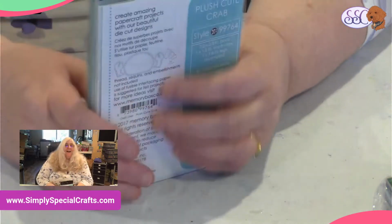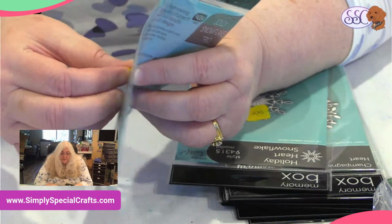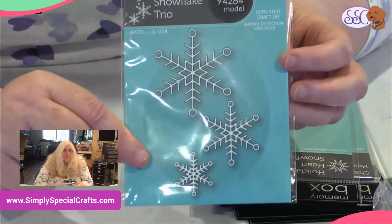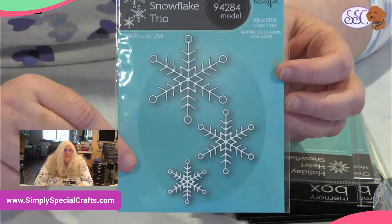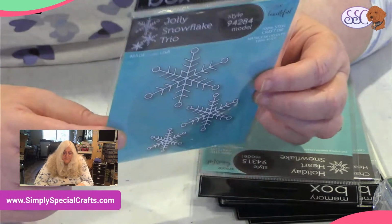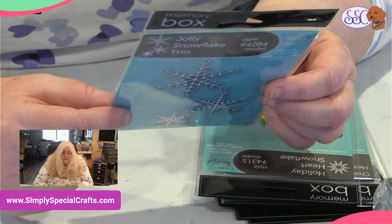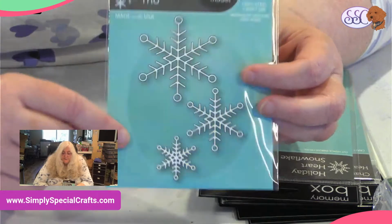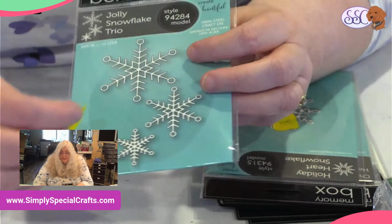Okay, I had Brittany put my name on some of these because we got in some more Memory Box dies and they're really cool. Look at these. This is called the Jolly Snowflake Trio. I like these kind of skeletonized snowflakes. I just think that they're really neat and dainty and wonderful. The sizes are 2.5 inches, 1.8 inches at the widest point, and 1.3 inches at the widest point. So they're pretty good size snowflakes. But I thought they looked fun.